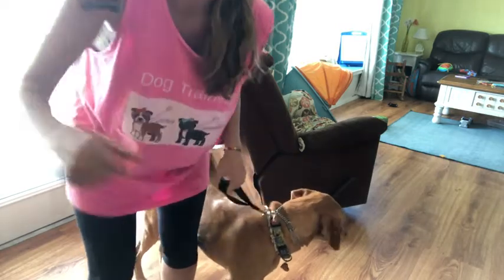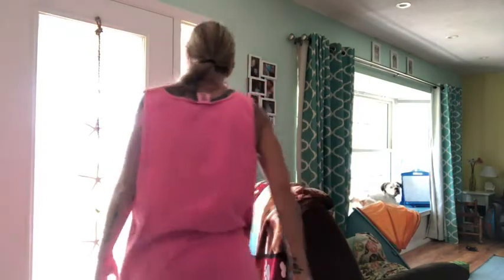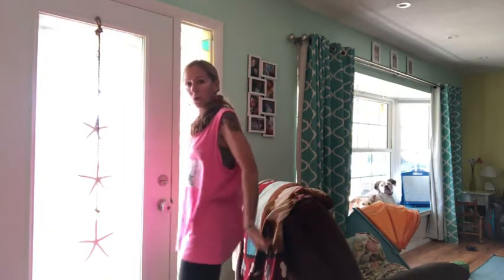So what I would do is bring my dog with me to the front door. Whichever dog I have that's the most unruly at the front door is the one I'd be doing this with. I would bring her to the door when someone rang the bell or knocked, and I would keep her behind me when I open the door.